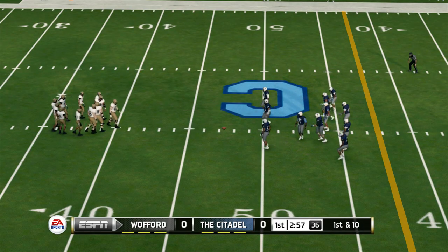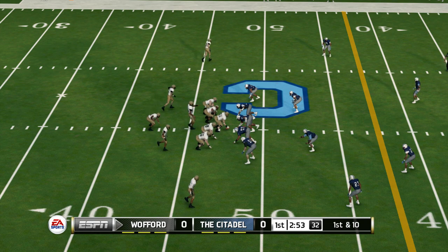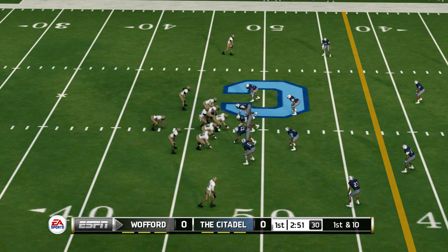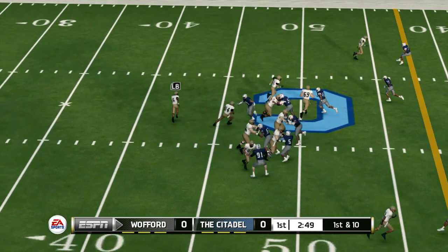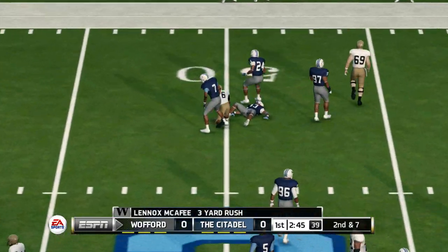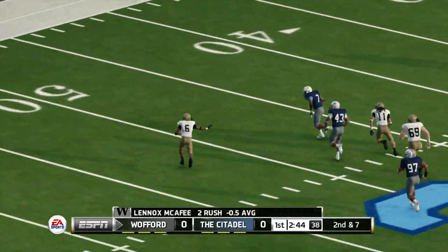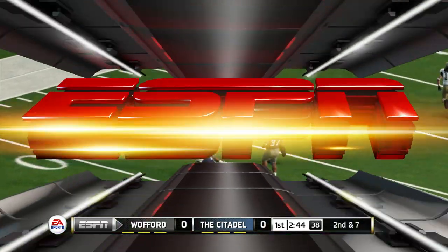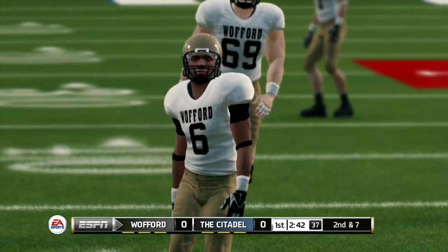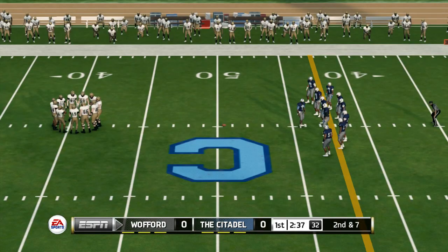From their own 47-yard line, it's first down. Now he pitches it, and he's taken down at midfield. McCaffrey gets the speed option and takes it for about a 3-yard gain. When you've got the experience that this safety has, you can read plays very quickly and be in just the right position to make a stop near the line of scrimmage.